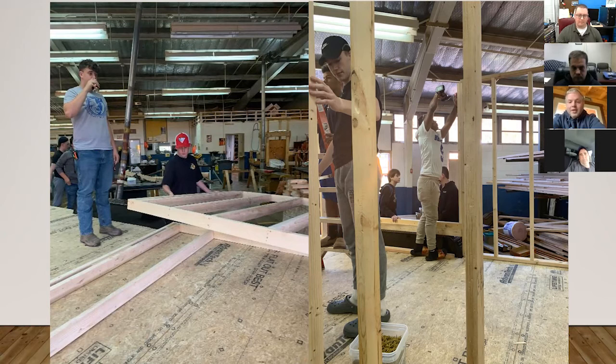Let's see, in this picture, they're using the subfloor of the trailer frame to construct the walls on the left side. And then on the right side of the picture, they're screwing all the walls together on the trailer frame. So this is for the first floor.